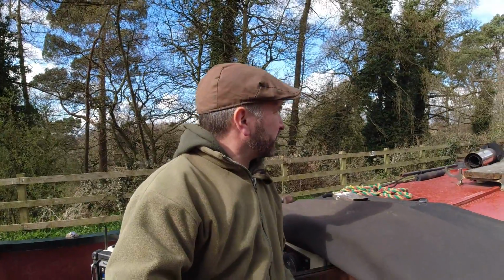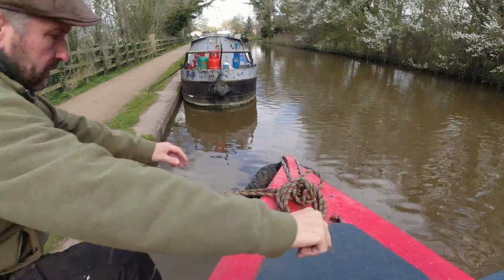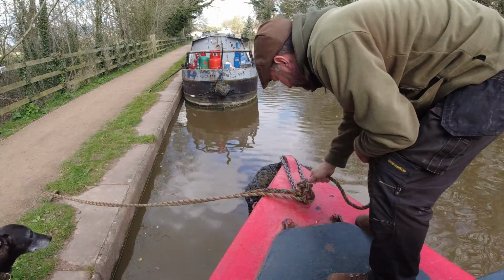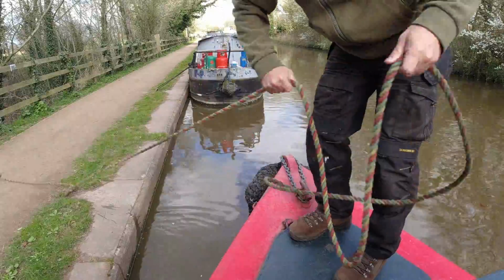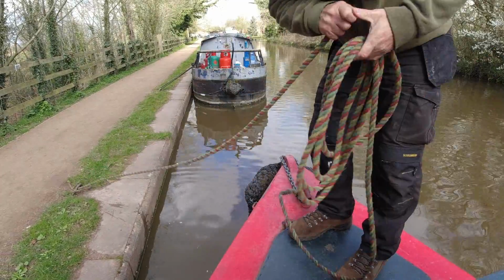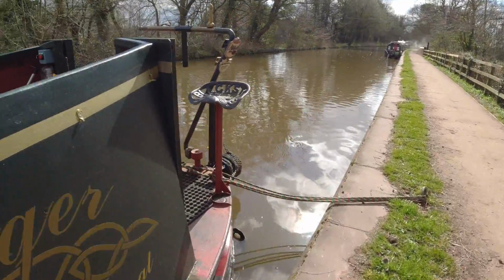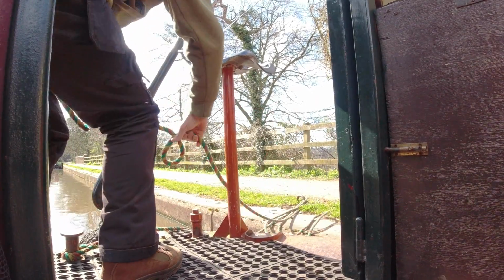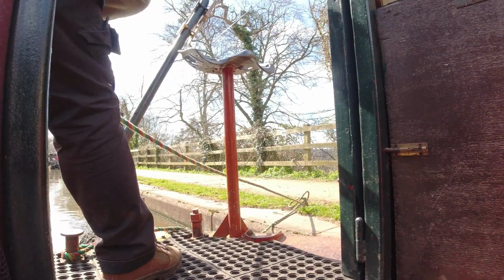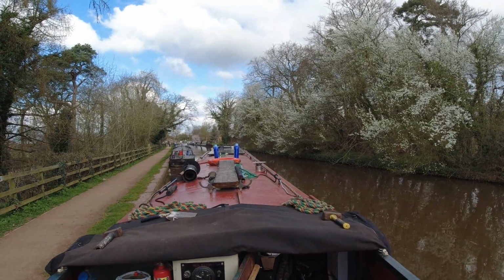In traditional fashion, Spike's cranked up his arse, he's having a poo. Better go clear that up. Let's undo the bow line. Oh yes. Where are we going today, Spike? Hey, where are we going to go today? You want to go in the woods? You want to go in the woods, yeah? Get squirrels? And the stern line. To infinity and beyond.